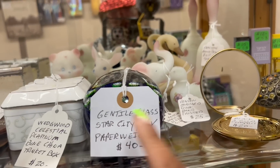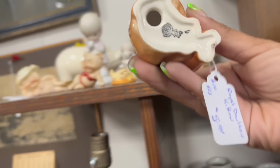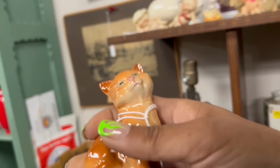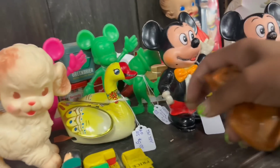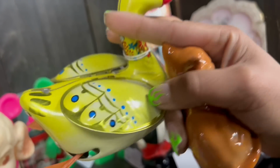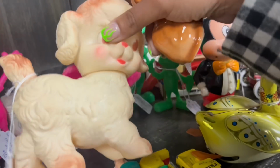It says Gentile glass. I noticed this cat had an interesting expression to it. It's $5, and it is, in fact, Royal Doulton. I will be taking that. And then look what's happening in this case. Bunch of little Edward Mowglis. Oh my God, this duck. That's an amazing one. $5.